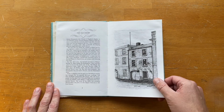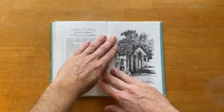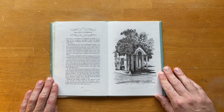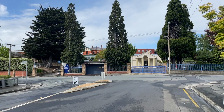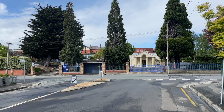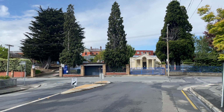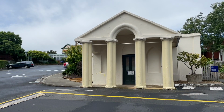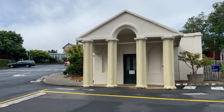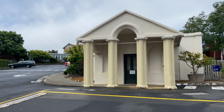Turning next to page 28 is the Boa Vista guest house, which even at the time of publishing the book had already been demolished. At the intersection of Archer Street and Argyle Street is a diminutive structure between the trees that goes almost unnoticed. Sitting inside the Friends School car park, the small white classical building is a leftover, all that remains of a mansion.